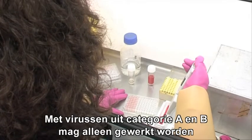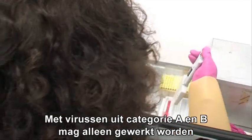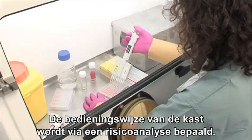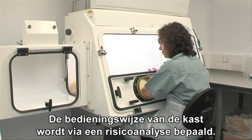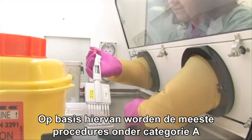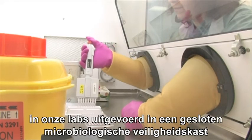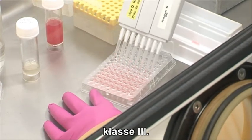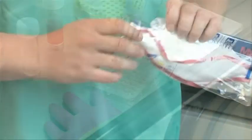Category A and B viruses should only be worked with in a microbiological safety cabinet. The operating mode of the safety cabinet needs to be determined by risk assessment. Based on these assessments, most procedures working with Category A viruses in our labs are done in a microbiological safety cabinet operating in Class 3 mode.